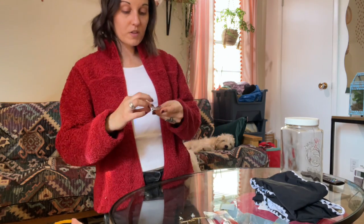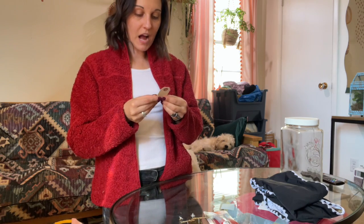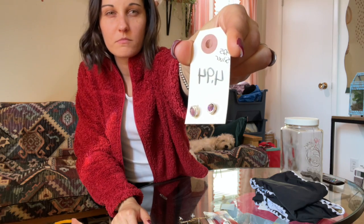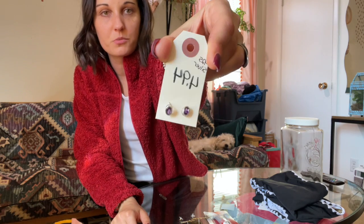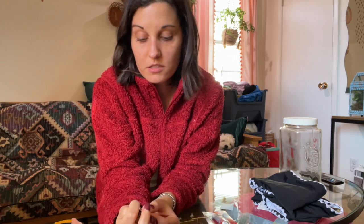Okay, and then these are sterling silver, 925. They were $5. This beautiful amethyst, I don't know if that's really the color, but purple. And I have two holes, and I like to wear something kind of delicate if I'm putting my hair up. I don't like to wear big earrings if my hair is up, but these beautiful purple earrings for $5. But let's get into the DIY.